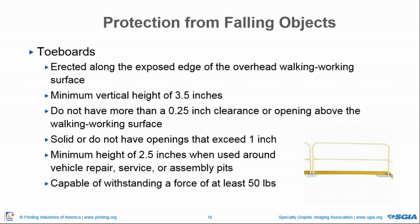You also need to consider that they can have no more than a 1/4 inch clearance or opening above the walking working surface. So in this photo here on the side, you can see that the toe board goes the entire way down to that walking working surface, but you are allowed to have a gap in between the walking working surface and the toe board as long as it's less than that 1/4 inch. That way it's still protecting from objects going in between the toe board and the surface and still falling off of the edge. They have to be solid or without openings that exceed 1 inch. So they can be grated as long as those openings are less than 1 inch. This is, again, to prevent small objects from falling through those openings and landing on the people below. They also have to be capable of withstanding a force of at least 50 pounds being exerted on them.